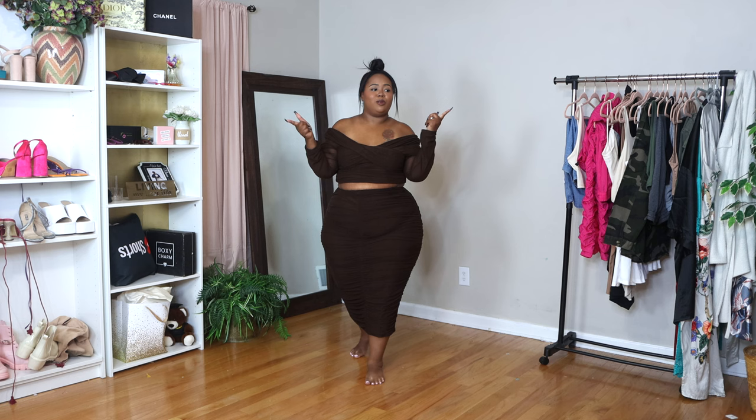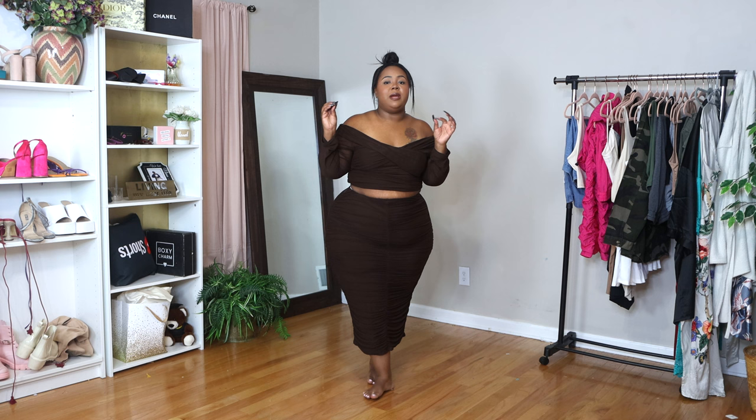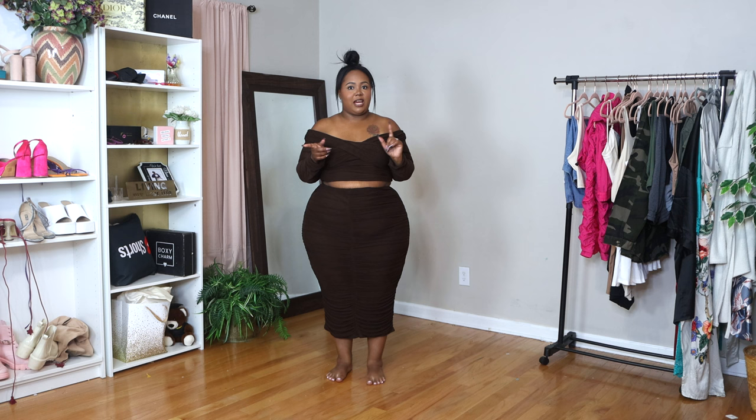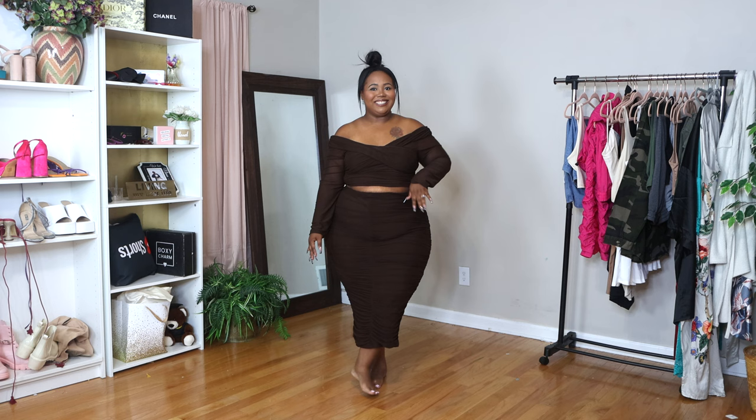Let's pause. My equilibrium is literally always thrown off. I'm not even kidding. Why am I tip-topping? Y'all know I've been sick and my husband keeps telling me to go to the doctor. I don't know what's going on. Let me try this way. Is it cute?